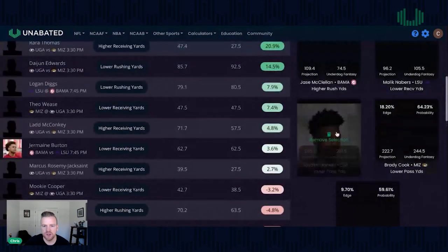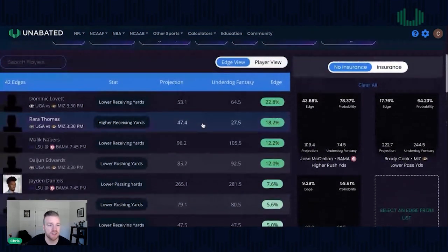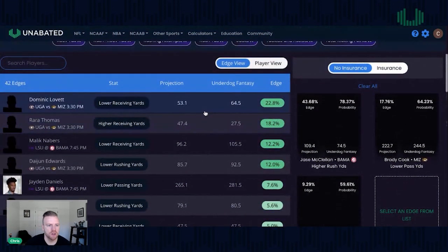Let's say we want to get rid of these LSU guys. We decided we get a little cold feet. We can take a look at some Georgia options. So looking at guys like Ra Thomas and Dominic Lovett. So these two are in a difficult spot because with Bowers out, we have maybe 6 quarters to know or see how Georgia's going to use their offense.